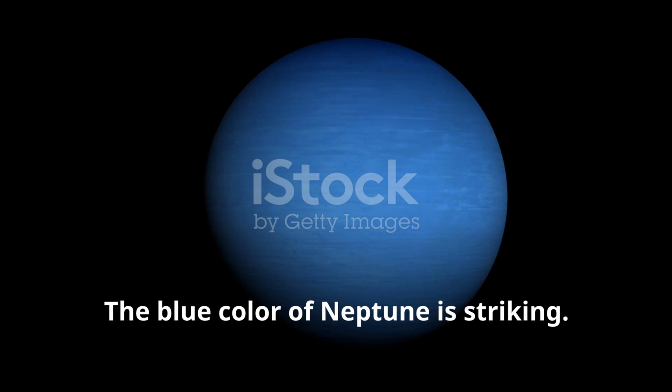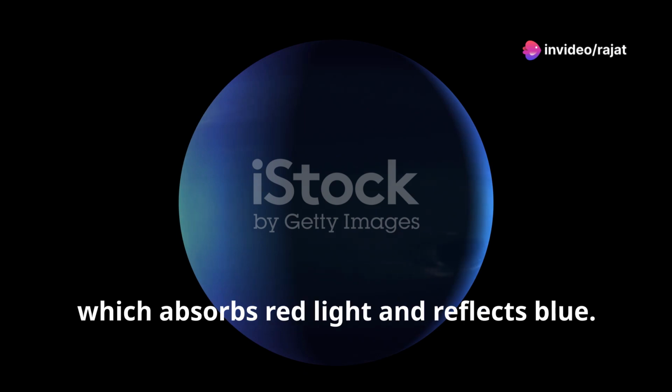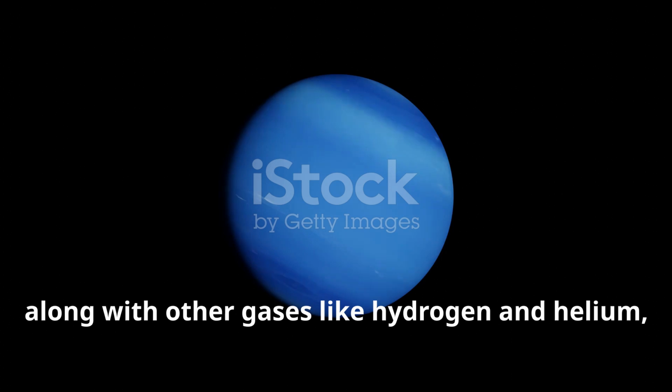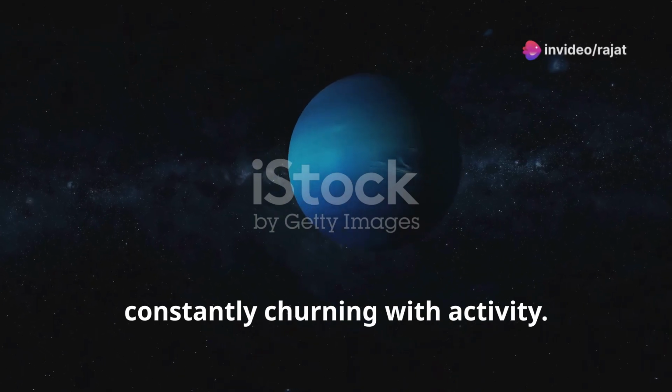The blue color of Neptune is striking. This is not the blue of water as on Earth. It is the blue of methane gas, which absorbs red light and reflects blue. The presence of methane, along with other gases like hydrogen and helium, gives Neptune its distinctive hue. These gases form a thick atmosphere, constantly churning with activity.